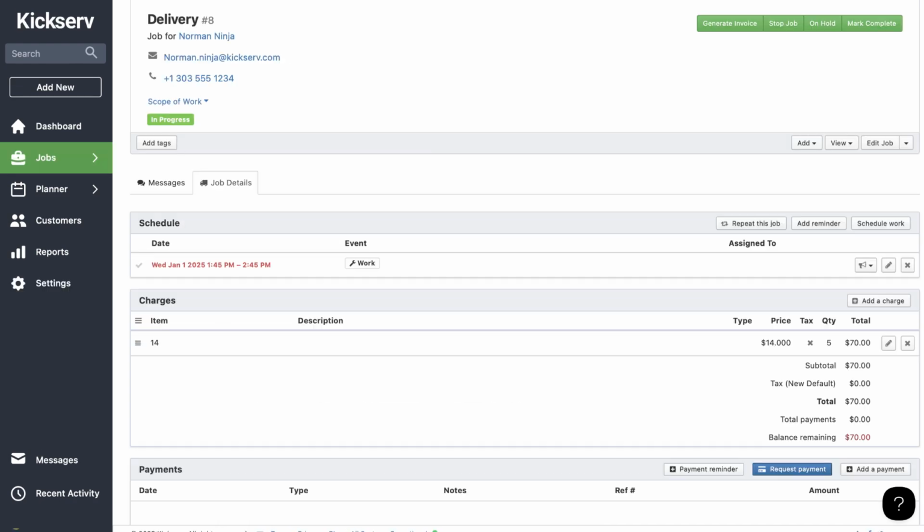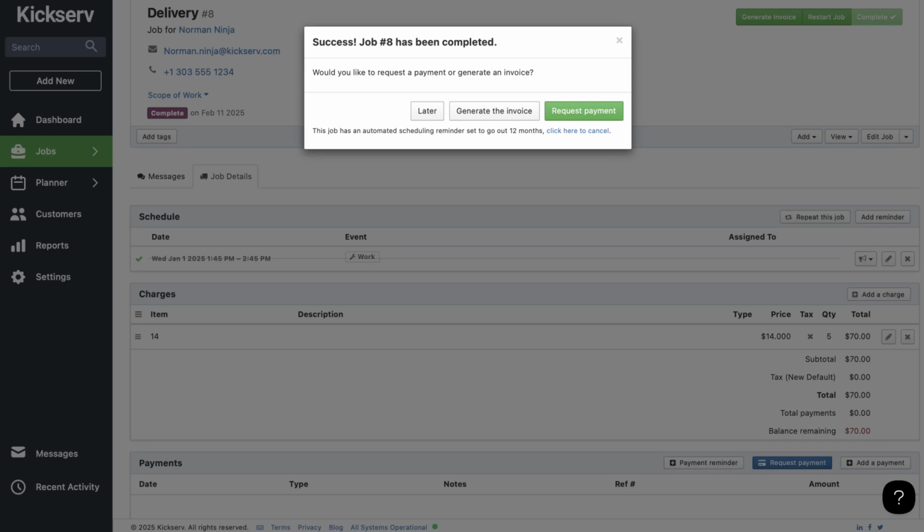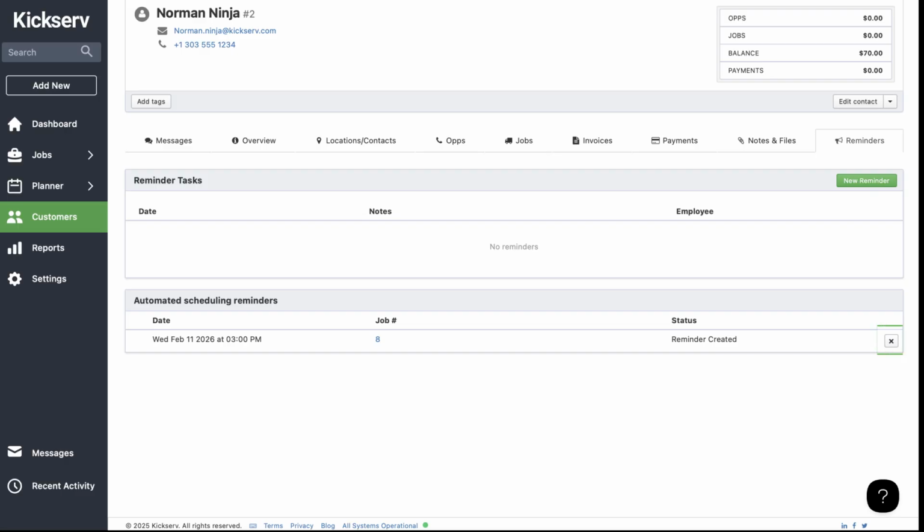You're good to go. Once you complete a job, the reminder will automatically be sent at the designated time interval you selected. If for some reason you decide not to send the reminder on a specific job or customer, you can cancel it at any time from the Job Complete modal or on the customer page.